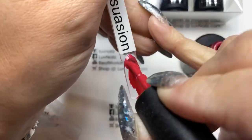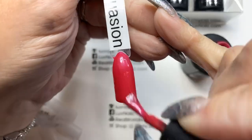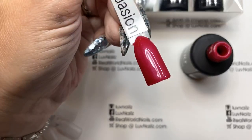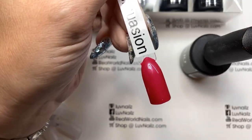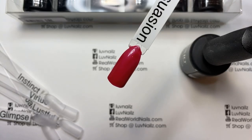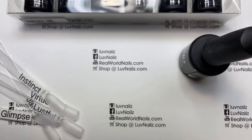And because in cameras, it is so hard to tell the shades of things. Look how nice that is, one coat. Really beautiful coverage. So pretty. But you can see that little bit of pearl in it, which is really, really nice. My first client of the day, I hadn't even gotten to open these yet. And she picked this. So I think this is going to be an extremely popular color.